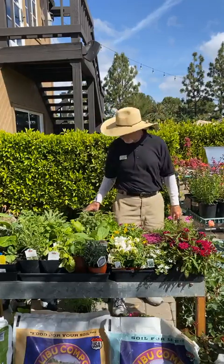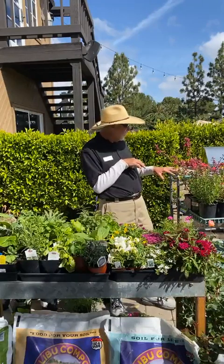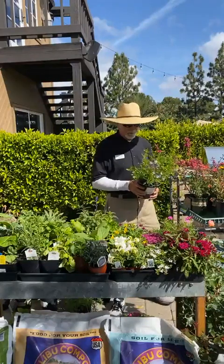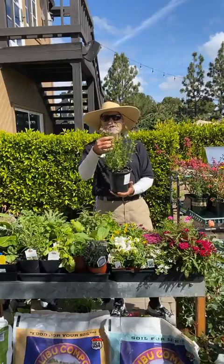Come in, and I got the little 1 gallon grow bags that are nice. So moving on, we're going into the hummingbird pollinators. One of the top hummingbird plants, where they go after the nectar, are these Salvia greggii.